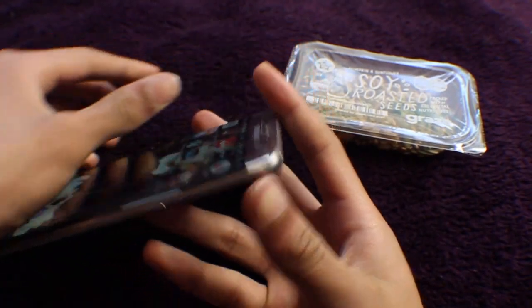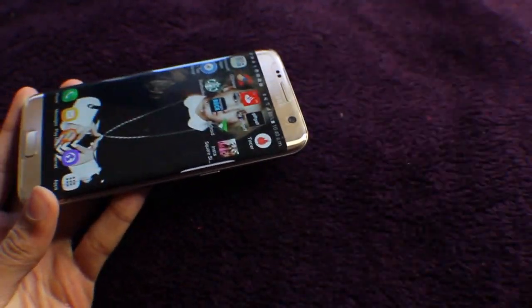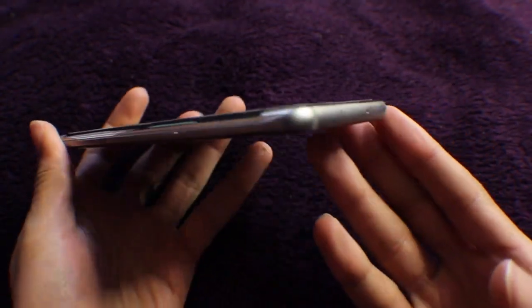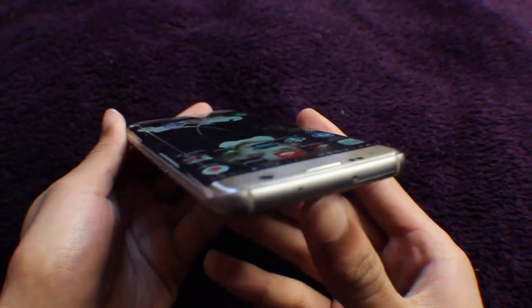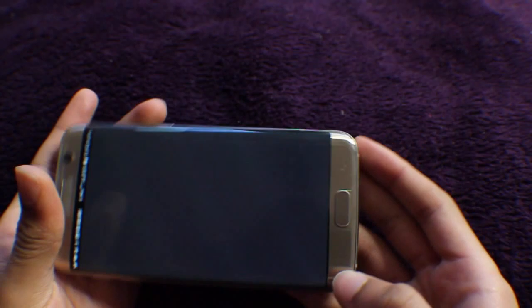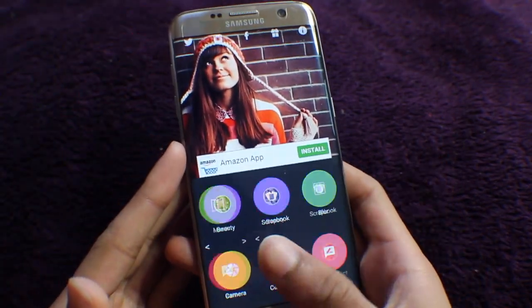Ninja Nultrix here, and today I'm going to be reviewing the S7 Edge, which I've had for more or less about a week now. I've had the chance of testing out as much as possible with this phone, narrowing down the pros and the cons of it. And I must say there are very little cons and a massive amount of pros, and it's all in all a very beautiful phone, and I've enjoyed it.